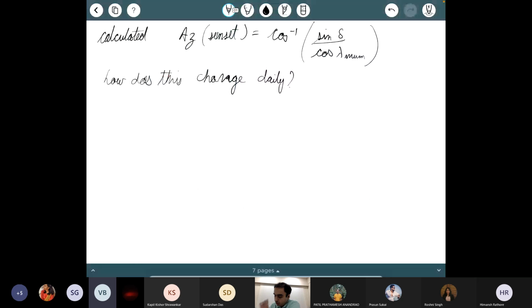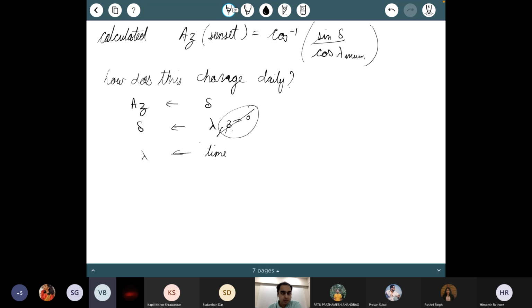Okay. So after doing all of this, what we are doing essentially is that we are converting. So we get azimuth from delta. The delta itself we got from lambda comma beta, but beta is always equal to 0. So we can ignore that. So we got delta. My arrows are pointing the wrong way. I should have them pointing here. And lambda itself was a function of time. So if I want to calculate dA by dt, then that is simply going to be an exercise in the chain rule.